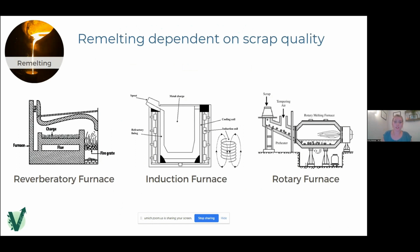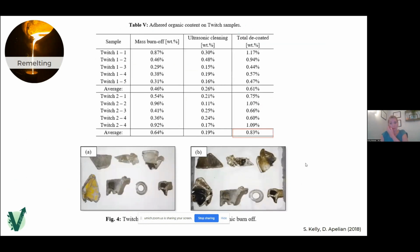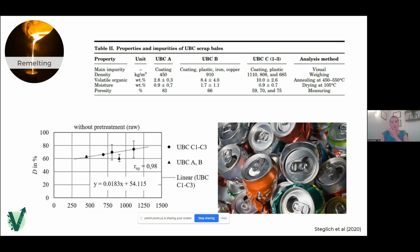On the melting side, right, you have your 3 main types of furnaces dependent on scrap quality, with the primary focus for post-consumer scrap being the rotary furnace. And the major challenge within post-consumer scrap is those organic and other inorganic contaminants that can cause detrimental effects within the melt. So studies showed that within Twitch, you can get up to 0.83 weight percent of coating material, right? White paint is really, really common, and that contains titanium, and so that can cause brittleness. And then there are also challenges with other methods for pre-treating the scrap, where char from burn-off can cause an increase in dross content. Dross being, right, that essentially waste product of the remelting.